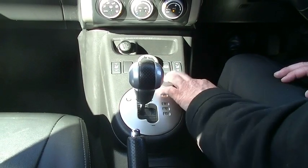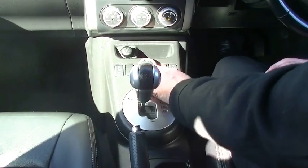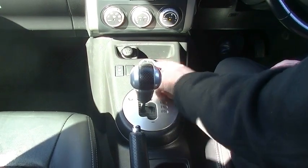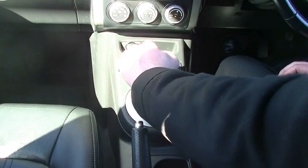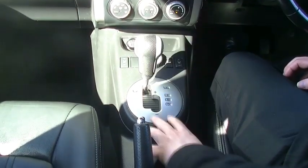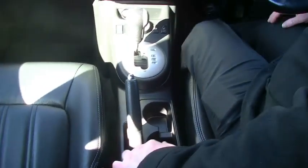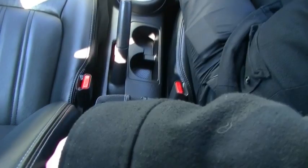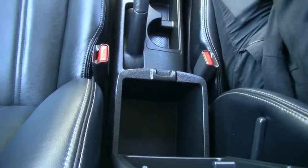Downhill descent control as well. And then your nice little dial for your four-wheel drive mode. So you have got two-wheel drive, auto and lock modes as well for your four-wheel drive system. Putting it back in park, as you come down further, we've got our cup holders and our nice small handbrake handle there. And then to the center console, looking down in there, nice little storage compartment as well.